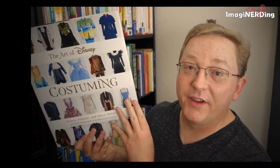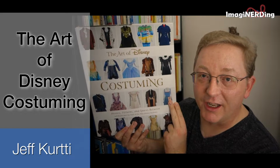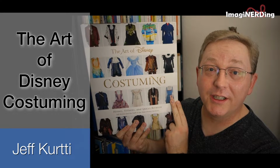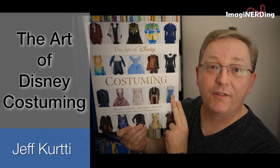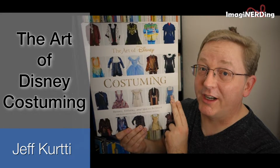The book I've got for you this week was a complete surprise to me when it showed up, but I'm very excited. It is The Art of Disney Costuming by Jeff Kurtti. And if you know me or you've watched any of my videos or read anything on Imagineering.com, I love Jeff Kurtti's work. He is a true Disney historian, loves the company, and has a great eye. So I'm very excited about this one.